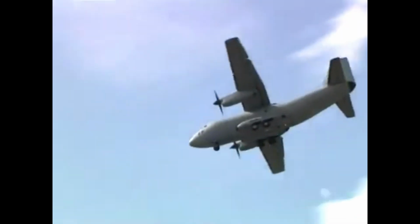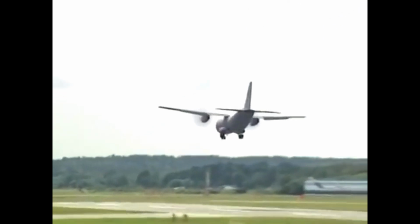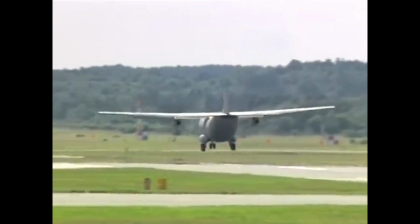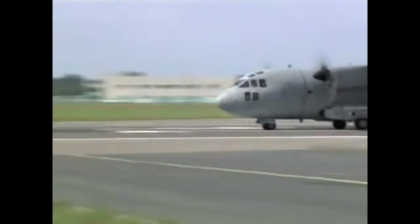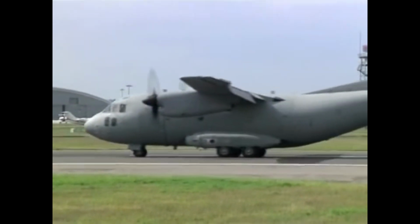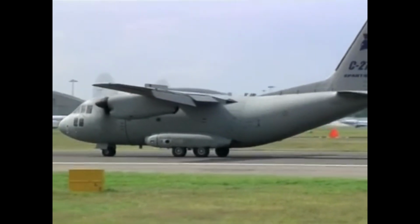The C-27J is the best-selling twin-turboprop military tactical airlifter in the world. Customers include the Italian, Greek, Bulgarian, Lithuanian, Slovakian, Canadian, Moroccan and Romanian air forces. The C-27J has already seen service in a hostile environment. The Italian Air Force deployed 2 C-27Js to Afghanistan from the 12th of September 2008 to the 27th of January 2009 in support of NATO airlift operations.